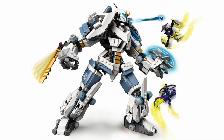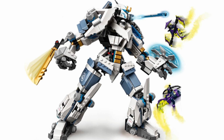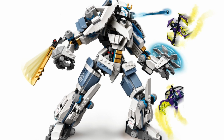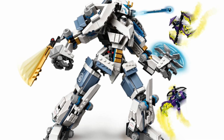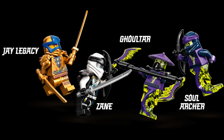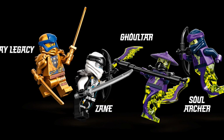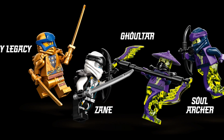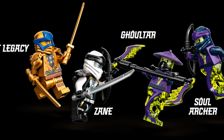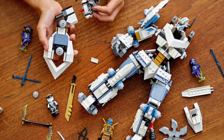And now on to a more civilized LEGO set. We have the LEGO Ninjago Legacy Zane's Titan Mech, which retails for 60 United States dollars. Comes with 4 minifigures, one which is an exclusive Golden J minifigure, and another exclusive minifigure which is this new Legacy Zane minifigure, which is a combination of the Possession and the Skybound suits, I believe, and it comes with 2 ghosts.